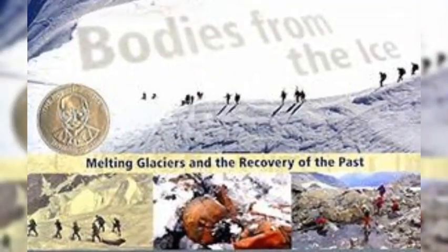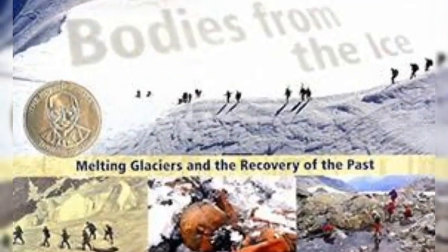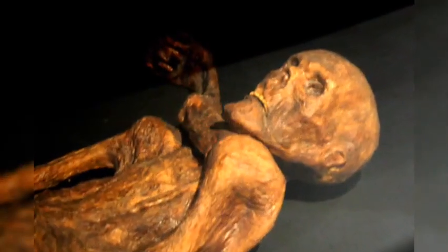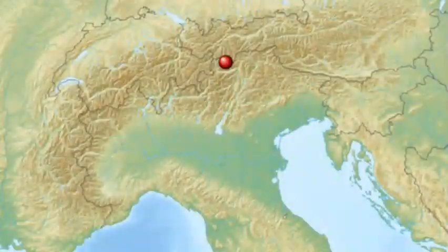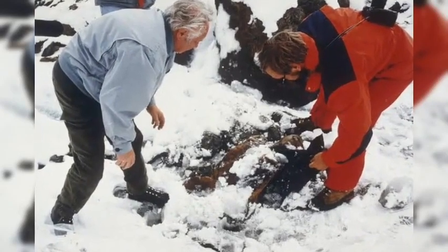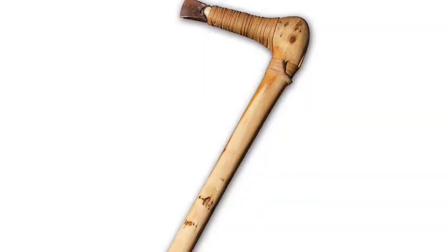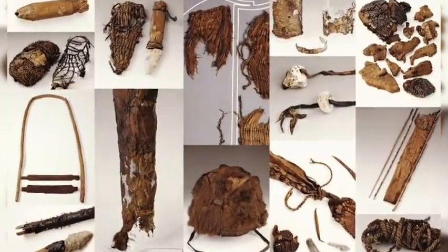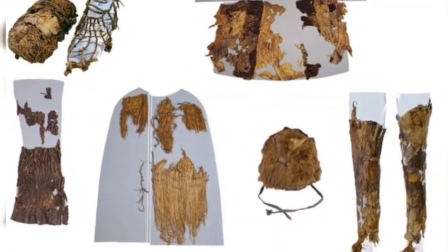1. Otzi the Iceman. One of the most famous discoveries that melted from Europe's mountain ice is the body and kit of Otzi the Iceman, who died 5,300 years ago in an alpine pass between modern-day Italy and Austria. Near Otzi's remains, archaeologists found the remains of an axe with a copper blade, an unfinished bow, plant fiber, animal hides and pieces of leather.